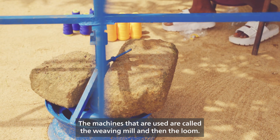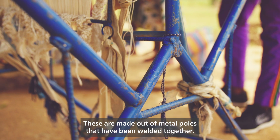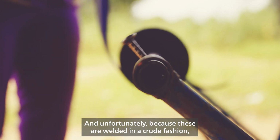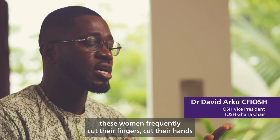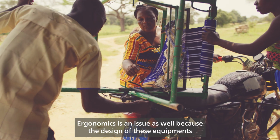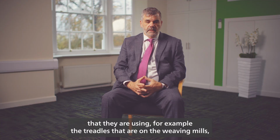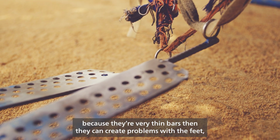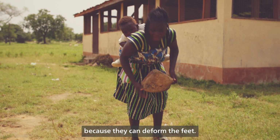The machines that are used are called the weaving mill and then the loom. These are made out of metal poles that have been welded together. And unfortunately, because these are welded in a crude fashion, these women frequently cut their fingers, cut their hands, with the risk of tetanus as well. Ergonomics is an issue as well, because of the design of this equipment. For example, the treadles on the weaving mills are very thin bars, and they can create problems with the feet, because they can deform the feet.